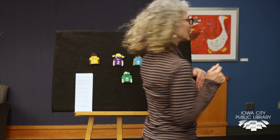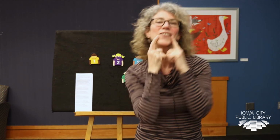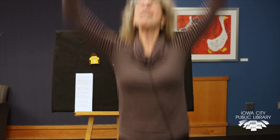Let's go the other way, whee! If you're happy and you know it, touch the sky, jump up high! If you're happy and you know it, then your face will surely show it. If you're happy and you know it, jump up high and touch the sky, woo! If you're happy and you know it, shout hooray, hooray! If you're happy and you know it, then your face will surely show it. If you're happy and you know it, shout hooray, hooray! Yeah.